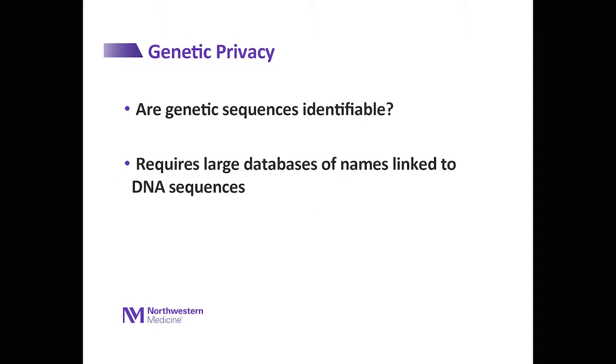So with that, you're hearing things like lots of publicly available information, your genetics, your risk, all sorts of scary sounding things. Of course, everybody should be saying, well, what about privacy? What about genetic privacy? Well, one of the things that comes up, and this may change, a year from now this may be a different answer.